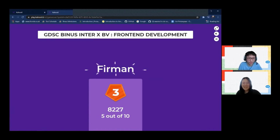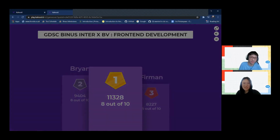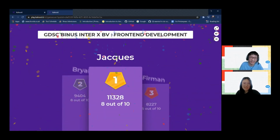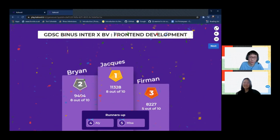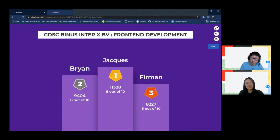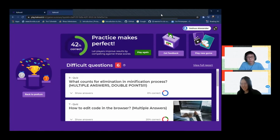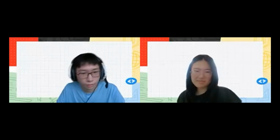All right, here are the winners. We have Firman on third place. Congratulations, Melmi. Brian on second. And Jacques, I don't really know how to pronounce your name. Sorry if I butchered it again. Congratulations on taking first place, man. Congratulations to the top 3 winners. We'll be contacting you guys soon after this session for your prizes.